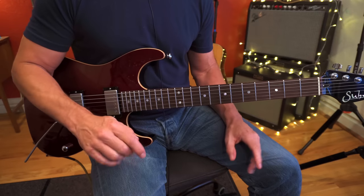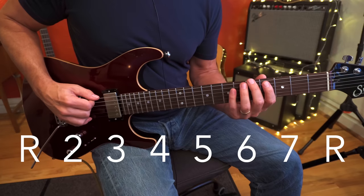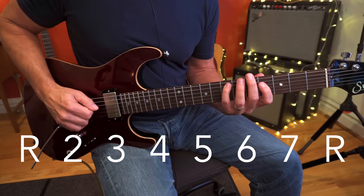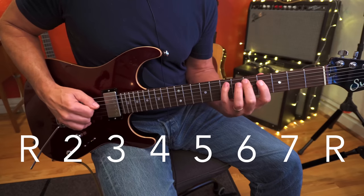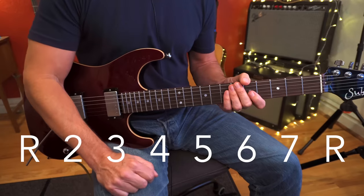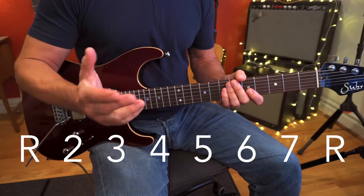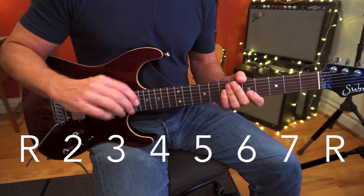Now, this is a 7-note scale. This isn't a pentatonic scale. And I'm going to number these notes. 1, 2, 3, 4, 5, 6, 7, root. In other words, we start on the root. Root, 2, 3, 4, 5, 6, 7, root. This is the gold standard of all scales. In fact, in all music theory, if you ever see any numbers, they relate back to this structure.